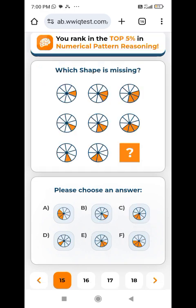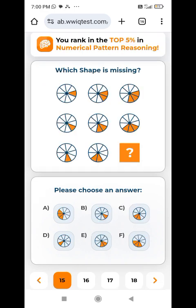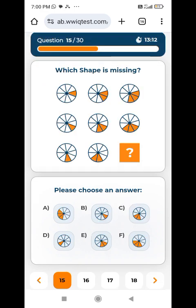Like, I don't exactly like these square ones or the triangles. I don't like shapes. Problems which have to do with shapes. I like these, in which it's filling up and stuff. It's easy. It's easy. Like, the answer clearly here is the F.